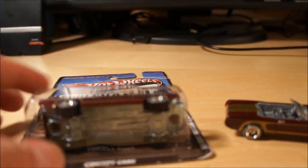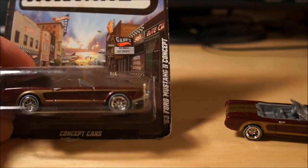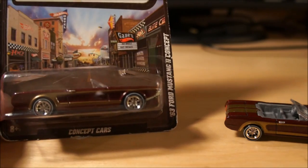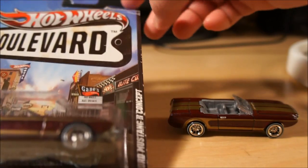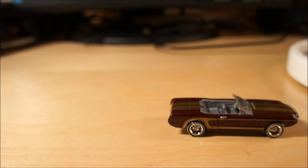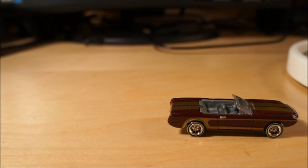The next one, which I'm hoping I can find a better card. Card is not in the best of shape. This is the 63 Ford Mustang 2 concept. The car is really bad shape, bent, creased. Looks like, I think I actually got that one on clearance at Walmart.